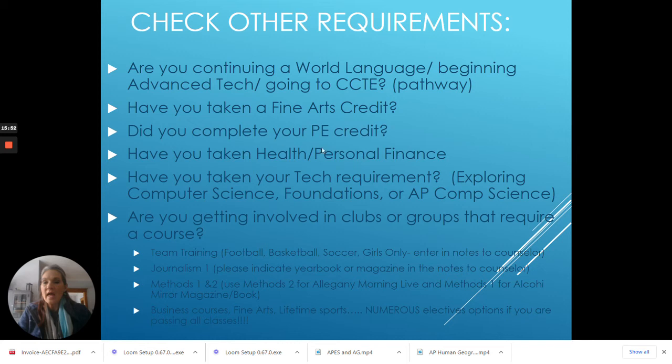And then if you're getting involved in any clubs or groups, let's say, for example, you're really thinking about being involved in the school play or school musical next year. Maybe you want to sing, maybe you want to act, maybe you want to be part of the stage crew, maybe you want to be part of set design because you're very artistic. Well, then you would probably want to sign up for some electives, journalism, if you want to be part of the yearbook. If you play a sport and your coach needs you to be in a team training class, please select team training in Aspen, and then in notes to counselor, let us know what sport you play so that we know which course to put you in. Are you in the co-ed class? Are you in the football team training, the basketball team training, and so on?